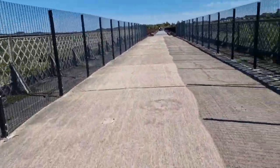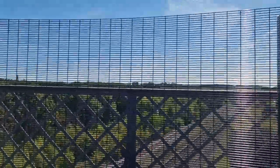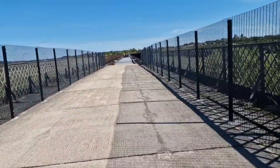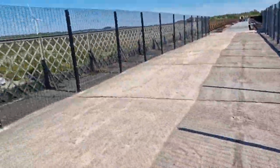Looks cool, doesn't it? Of course, the fencing here is like a council thing, so people don't jump off. This is Bennerley Viaduct. Active line just on there. Ilkeston.